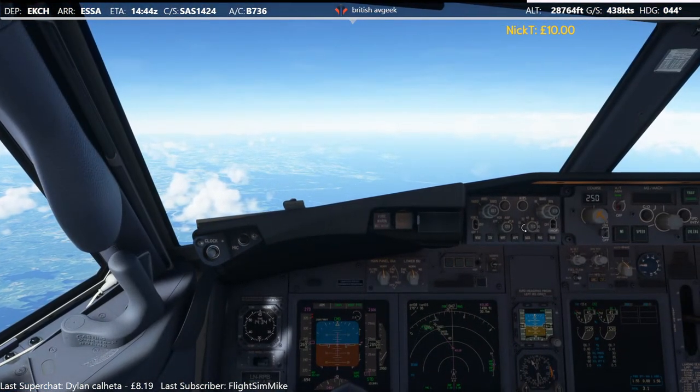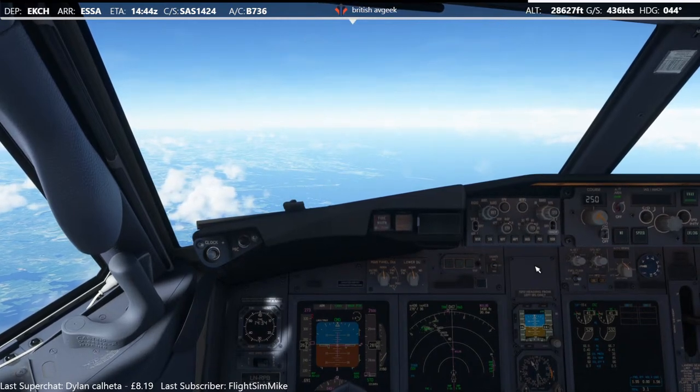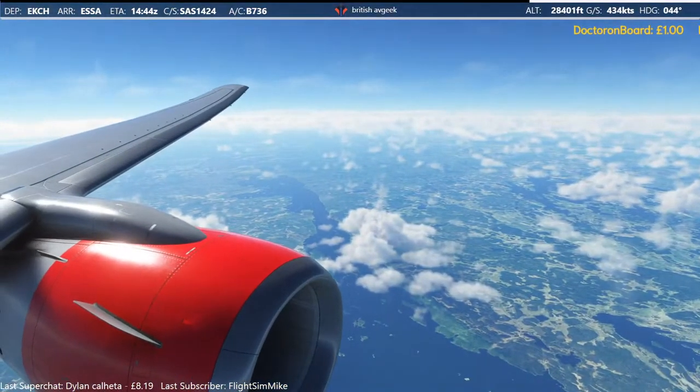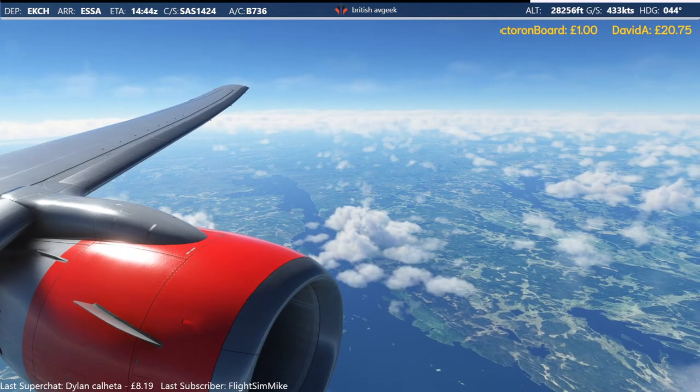Going to bring this range in here, monitor the descent a bit more closely. Speed and everything's looking quite good, actually, I have to say. So, get some wing views for a bit. Sit back and relax.